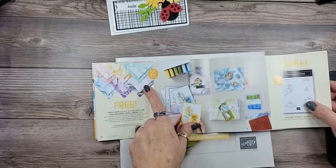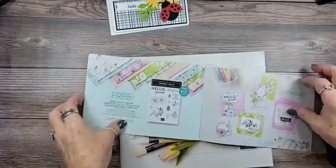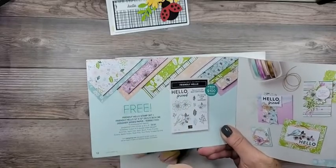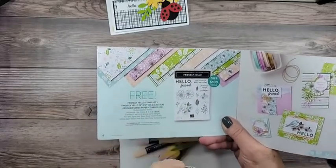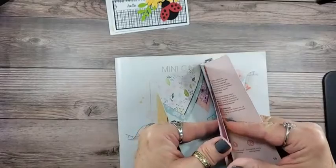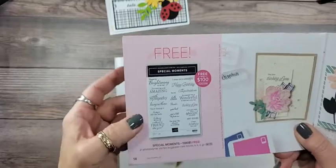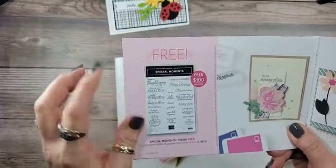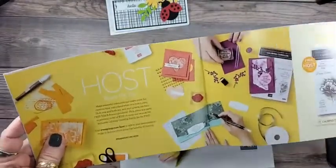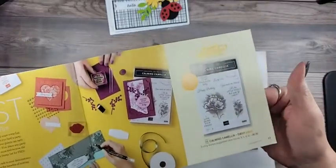This is called Marblicious Designer Series paper and otters. And this is a $100 purchase. You'll get the stamp set and the coordinating papers. This is the one I used for my Casing Tuesday project. Hi Beth, how are you? And then another $100 item is this Special Moment stamp set. This has got some of the best sentiments on it. I just love it. And then if you host a party and that party is $300 or more, or you want to purchase $300 in product, you can get this stamp set for free.